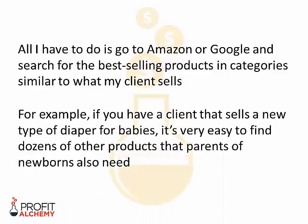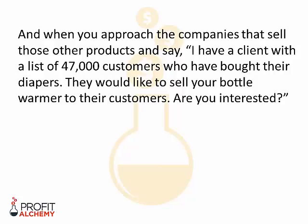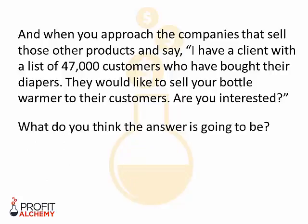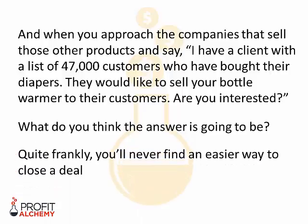So for example, let's say you have a client who sells a new type of diaper for babies. Well, it's very easy to find dozens of other products that parents of newborns also need. And when you approach the companies that sell those other products and you say to them, I have a client with a list of 47,000 customers who bought their diapers. They'd like to sell your bottle warmer to their customers. Are you interested? What do you think their answer is going to be? Well, quite frankly, you're never going to find an easier way to close a deal. And that's one of the massive benefits that a one-sided joint venture deal gives you.